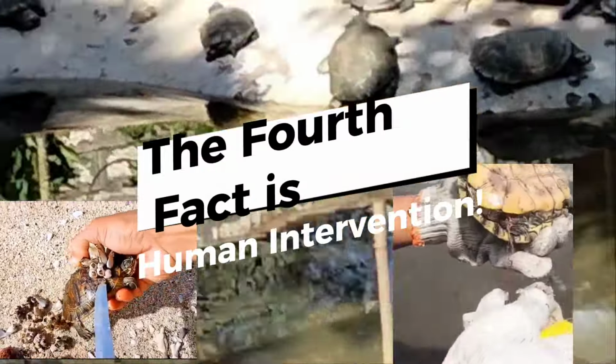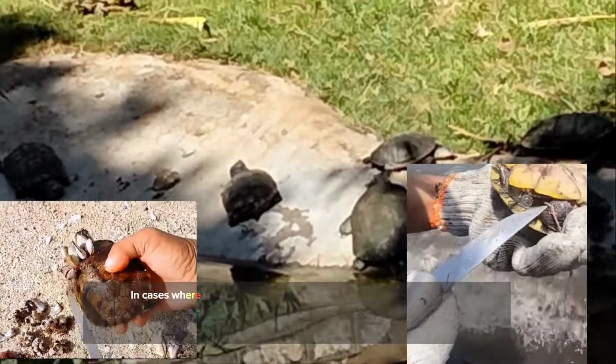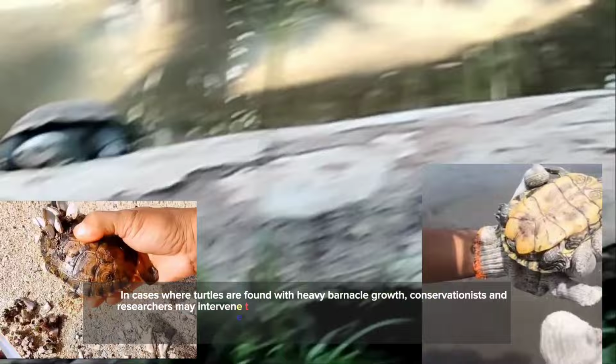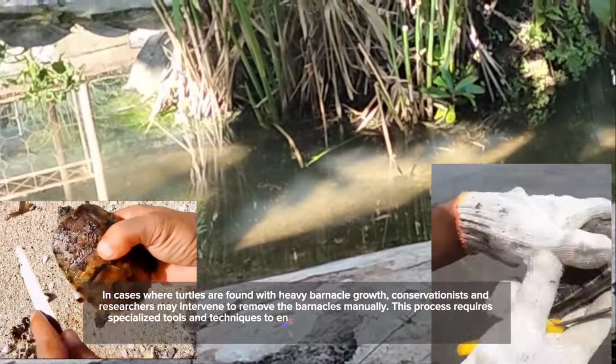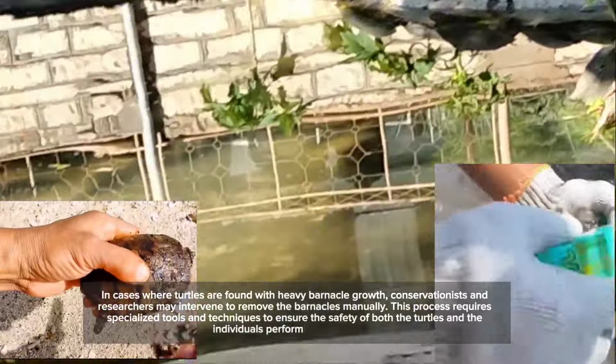The fourth fact is human intervention. In cases where turtles are found with heavy barnacle growth, conservationists and researchers may intervene to remove the barnacles manually. This process requires specialized tools and techniques to ensure the safety of both the turtles and the individuals performing the removal.